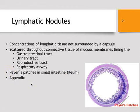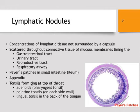It's one of the reasons why there used to be this big discussion about whether the appendix was an immune organ, or part of the digestive system, because it had these lymphatic nodules in it. I think pretty much now they're leaning toward it being part of the digestive tract, playing a larger role there. We'll talk more about that later in the semester. Okay, tonsils. There are different tonsils: adenoids, also known as pharyngeal tonsils, the palatine tonsils, and then the lingual tonsils. We will have seen these in lab.